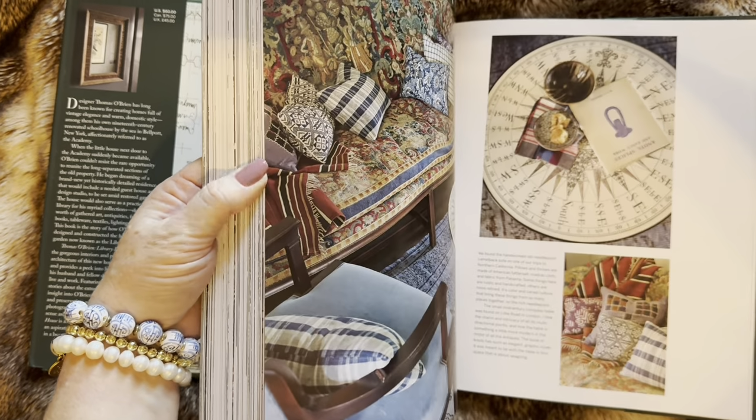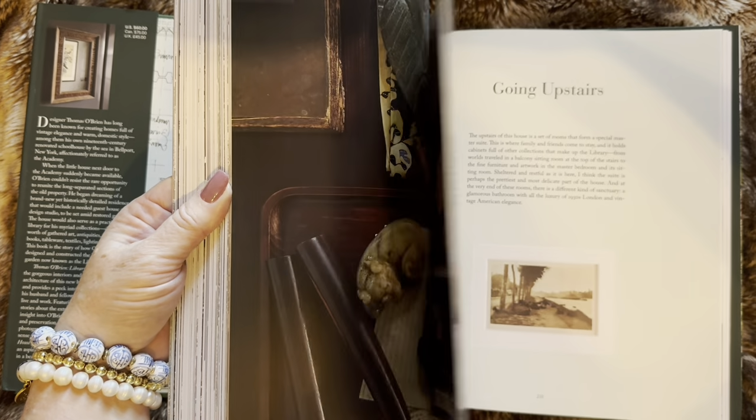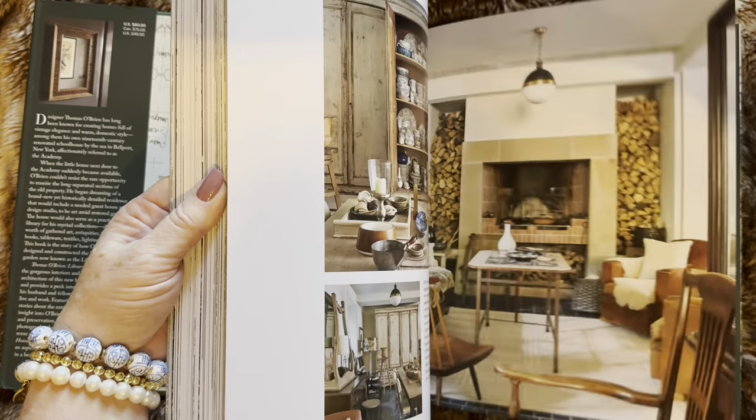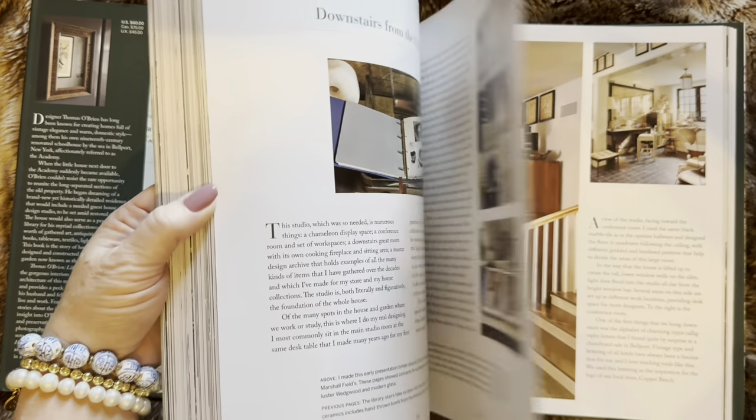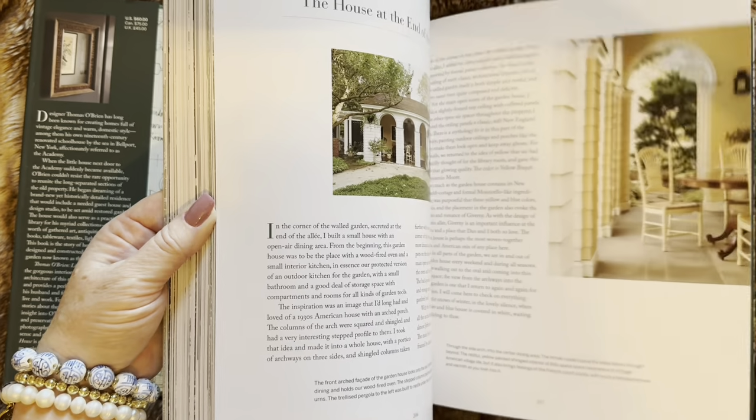Thomas O'Brien, Library House. This book is 272 pages. It is published by Abrams, and it retails for $60.